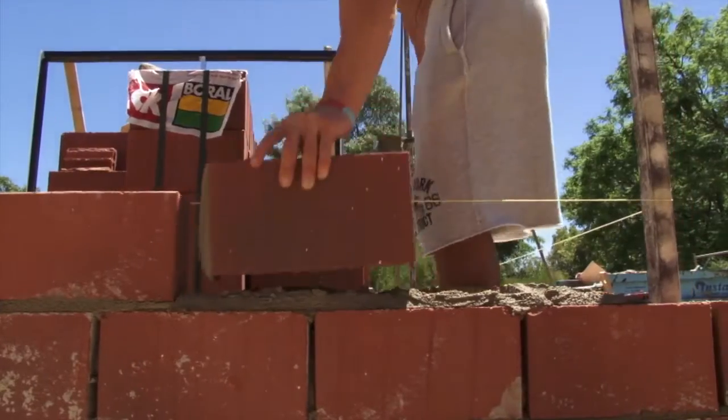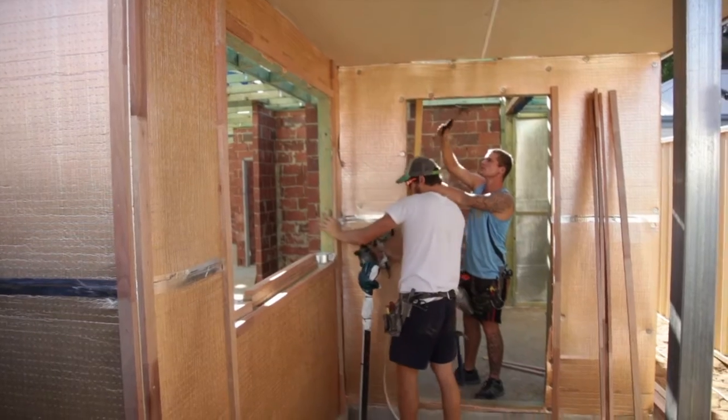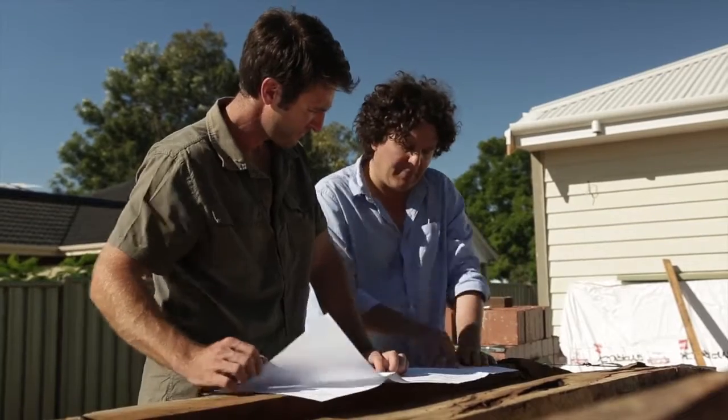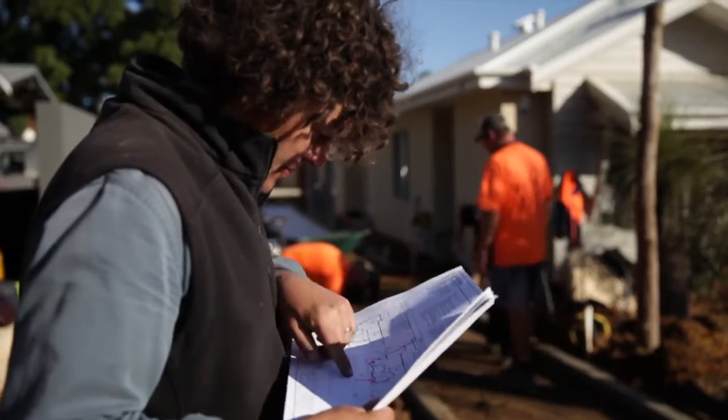Overall, the project went smoothly, and I think that came down to a lot of planning. We certainly put more planning and more design time into this project than would normally happen in a regular build, but that's because we're doing things differently, and we're hoping that our process makes this easier for other people. But having said that, there were some times where I was under immense pressure.